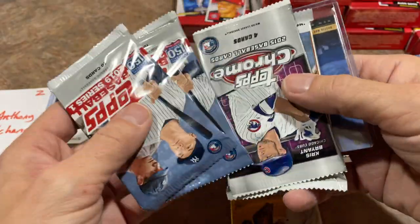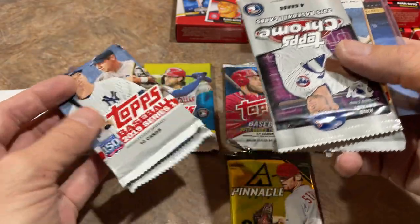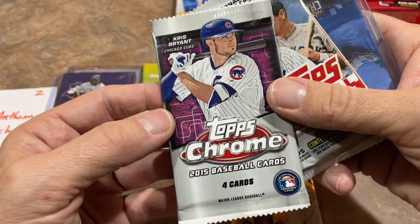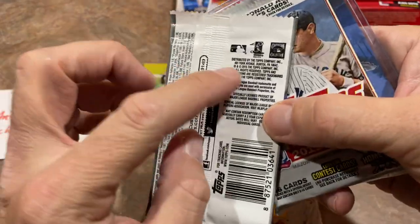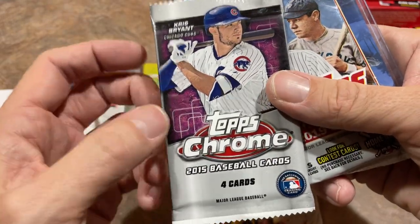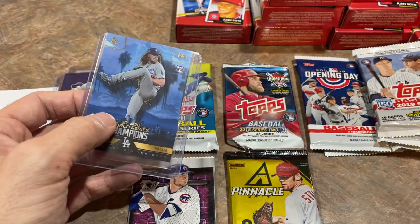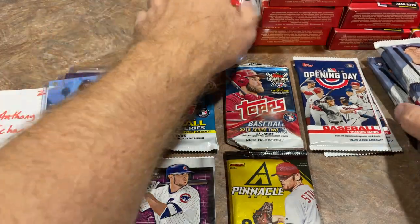Next, it's going to be, oh, look at this. This is kind of cool. A Topps Chrome pack from 2000, and I don't think I've ever opened a box of Topps Chrome. Is this 2015? 2015 Topps Chrome. How about that? There's some chance for some nice rookies in there. That's pretty cool. Dustin May rookie card, that's a nice one. And here's the last one for Anthony.